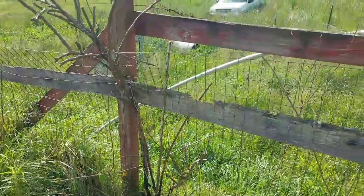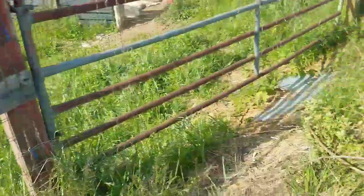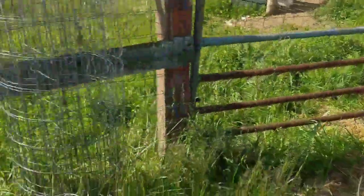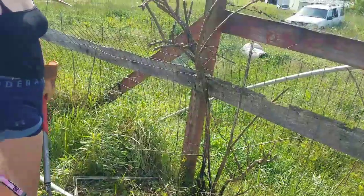This little, I guess that's a rose bush, ain't it, Tiff? Fake rose bush. Wild rose bush that's grew up there in the fence that we cut back and burn back every year, and it keeps growing and growing. So Morgan's taking this baby back to the ground, and if she don't quit using my lops on an angle, she's going to get in trouble.